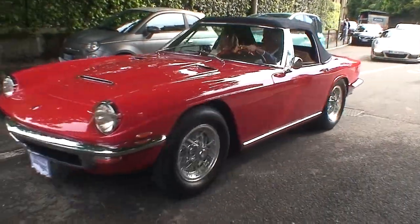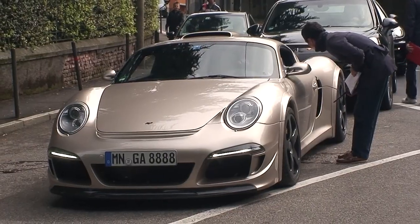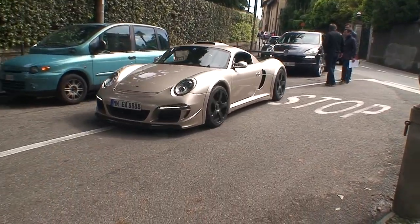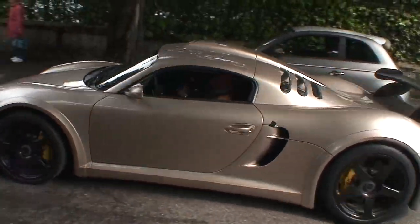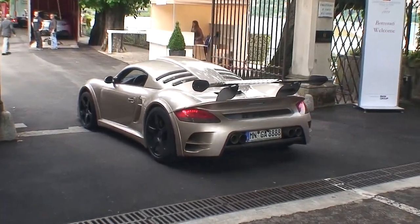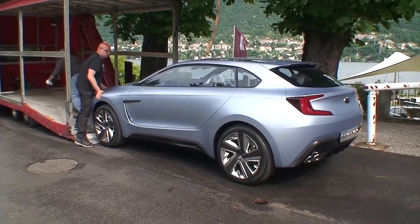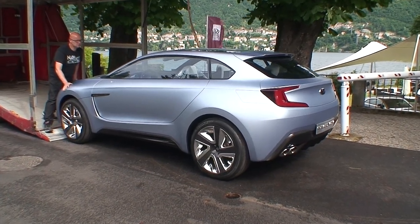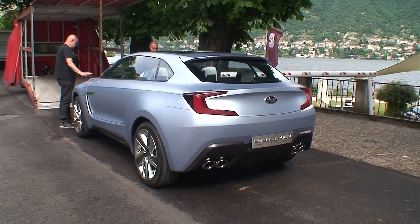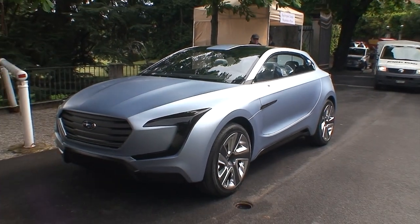Oh, this is a Maserati, looking like a Porsche, but really not. The noted modifier roof. One of the pearly, we're going to see a Subaru concept car. Subaru. Yes, a Subaru. Prototype, or concept. Very exciting shape. Very, very exciting. Wow.